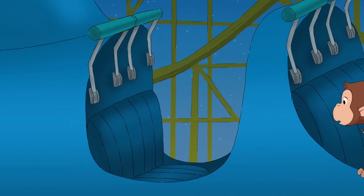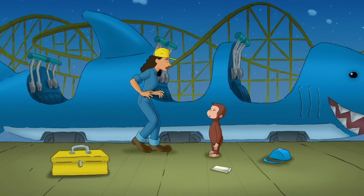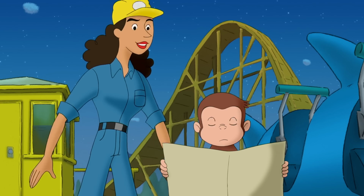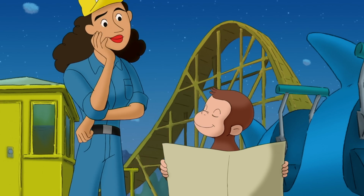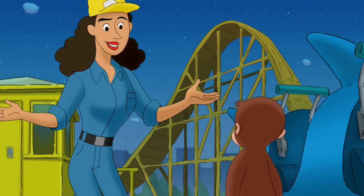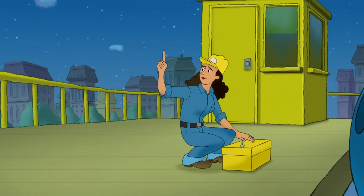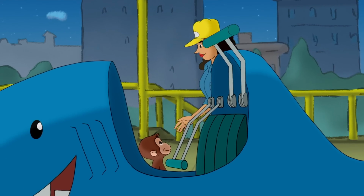Found nothing at this end. How about you? What's this? A map of all the places you went today? All those rides need maintenance, too. What do you say we help each other out? I forgot the most important part. To take a test ride. Think you're up for it?